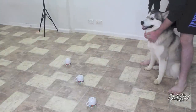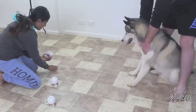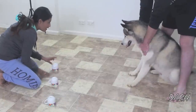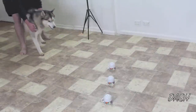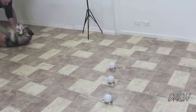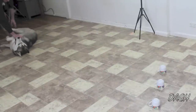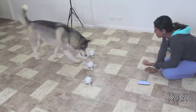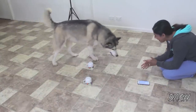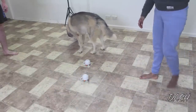Okay. I'm putting the treat underneath this cup, Dash. This cup. Come on. Leave. Come on. Roll over. Leaving. Hey, go! Which cup is it? Good boy! Good boy! That was 5 seconds. Good boy.